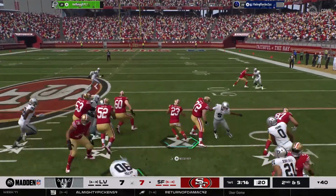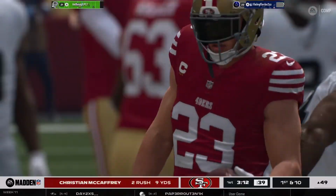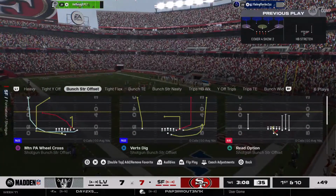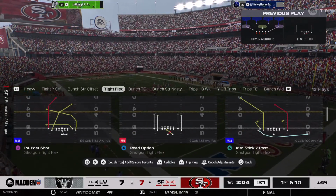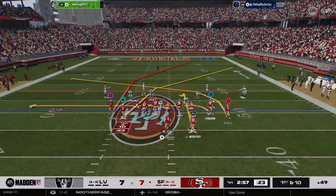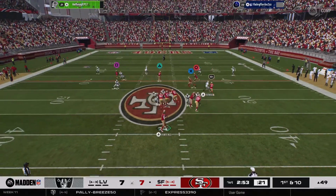On 2nd down, here's McCaffrey. They're going to bring him down just after he crosses the 50. Make it an even 10 on that play, and that means it'll be 1st down San Francisco. Ooh, I like that. I really like that execution to move the chains. Now that 3rd down call that they had ready, well, they could stick it right back in the pocket for a later occasion.